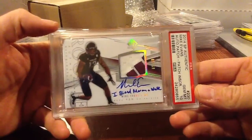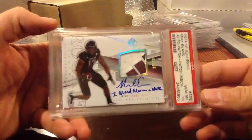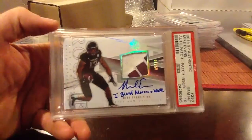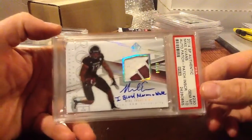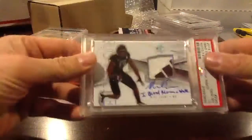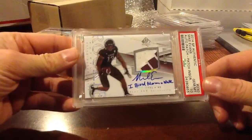This is filthy, guys. I think I pulled this off camera. I can't remember. But this was a laundry tag out of SP Authentic 14, which is a really tough pull. I've opened about 5 cases, and I think I've pulled 2 or 3 laundry tags, so these are tough. They're out of 10. Let's show that serial number, 5 of 10. And it's got the inscription, I bleed maroon and white, PSA 10.